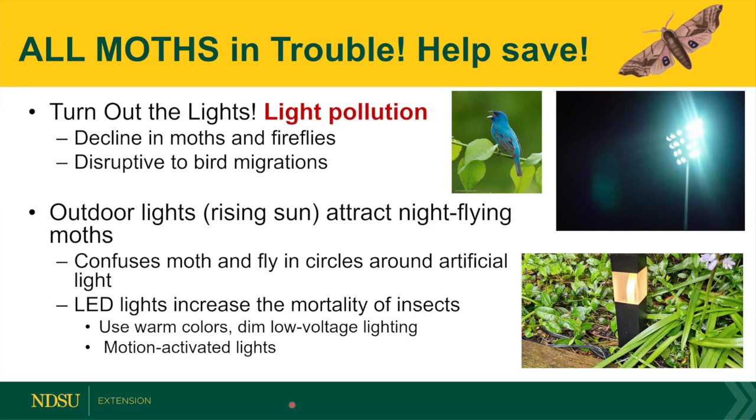And then we have the newer LED lights, which are brighter yet, and they have led to an increase in mortality of many different insects. So for your outdoor lights, I recommend using warmer colors and dim voltage lighting or motion activated lights that will turn off.